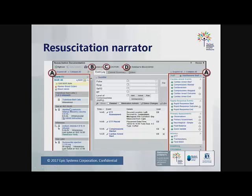This is our resus narrator. A is the area of one-step medication. So I will say I want adrenaline based on the weight of the patient. The system will automatically calculate a resus dose of adrenaline, 10 mics per kilo, and the nurse will see it on the screen, will give me the 10 mics of adrenaline. I don't need to allocate a medical person to scribe the drugs that I'm giving. And the computer is assisting me with the right dosing.